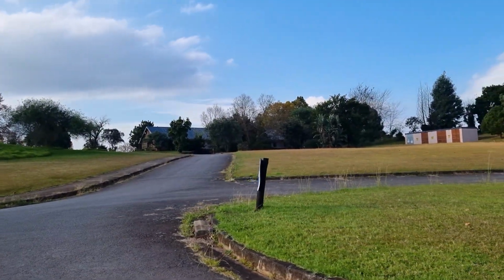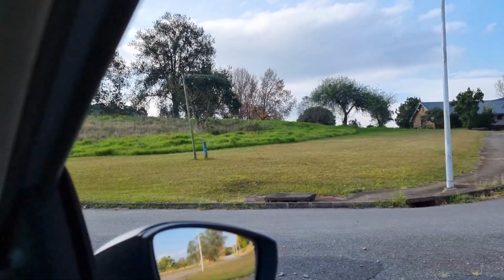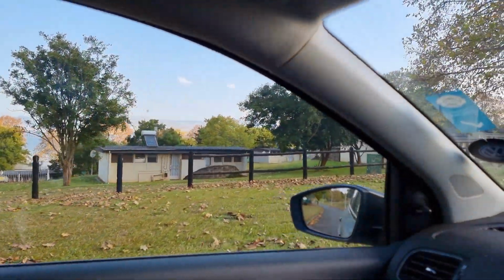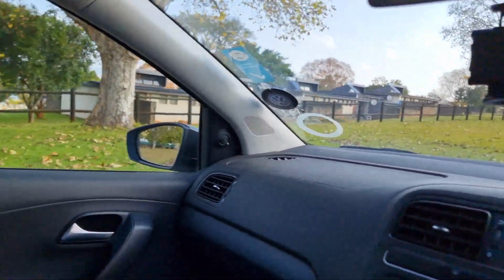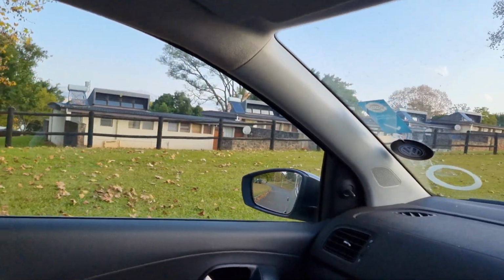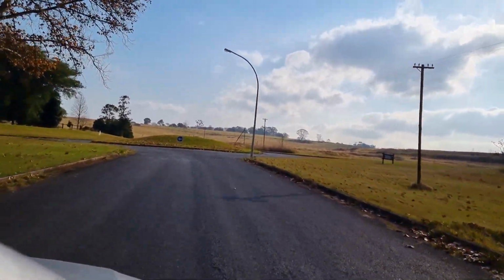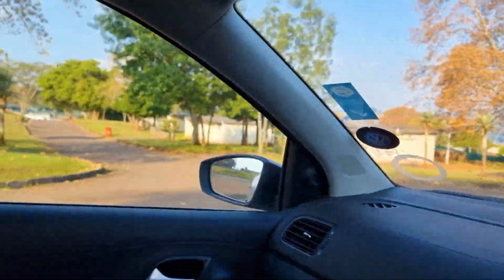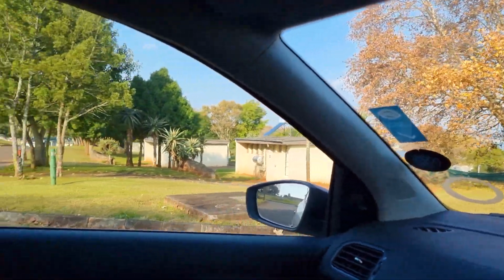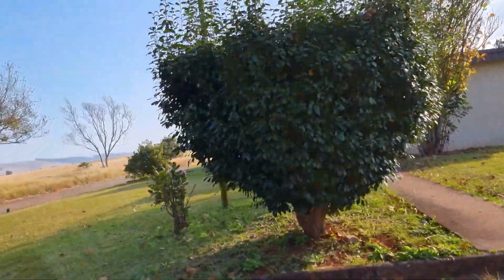I'm not sure if you can see it in the video, but behind those trees, that building is where I paid to get in. So what other places are there here? I wonder if you can stay in all these places. I think there are people that are staying there. So these are all chalets that you can stay in. So where's the other campsite?